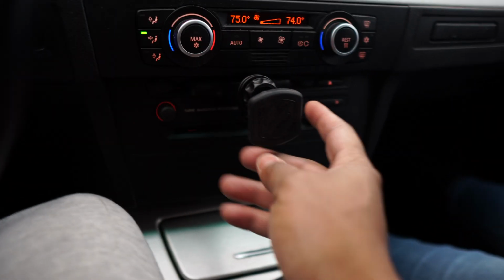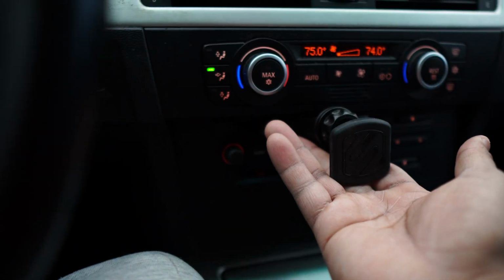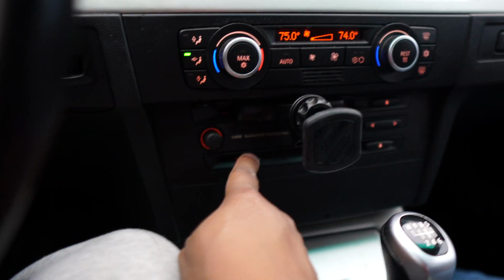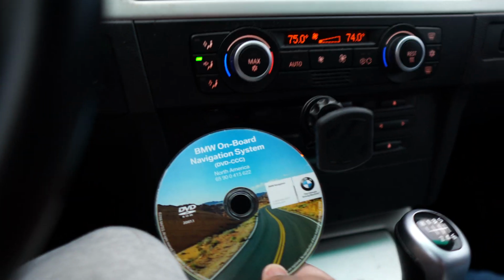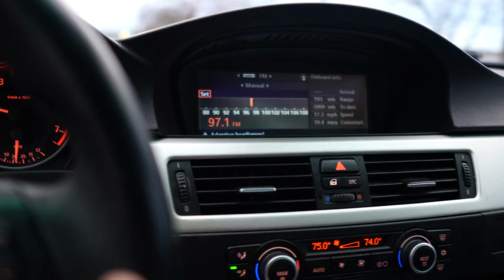This piece right here I found it interesting. Nobody uses CDs anymore, so it's like a CD changer thing. Fun fact below as well, this is the DVD for the navigation. I wonder if it plays regular DVDs. Doubt it, but you need that. Old school. Now, we all know I'm never using this thing, but hey, why not?